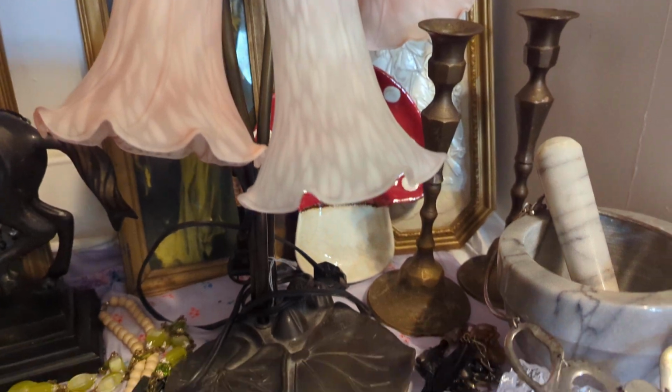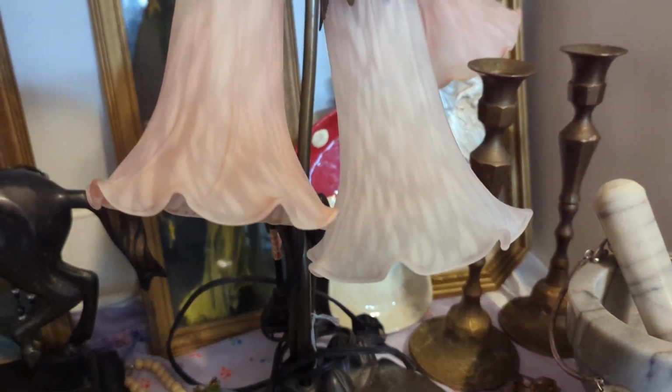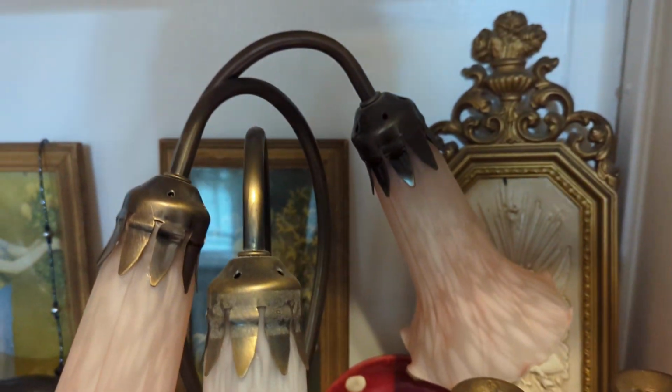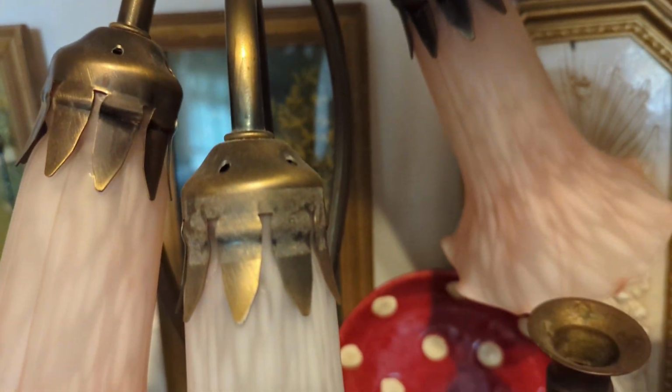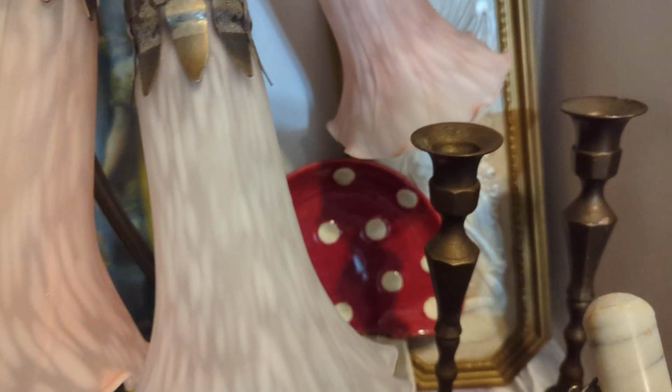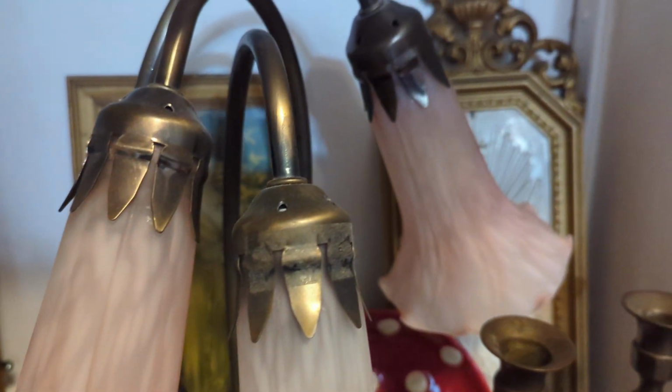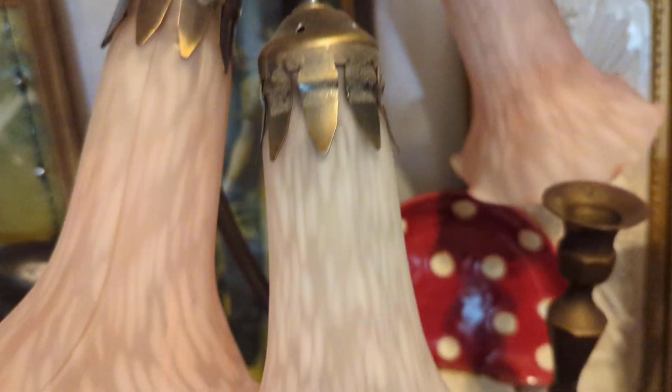So this is a Tiffany style lamp. It does work. I think it's vintage, but it's definitely not antique or anything like that. But guys, it is so pretty. The glass is in wonderful condition. So when I looked it up, it said cranberry color for these flowers, and then this white color. I don't know if I'd call that cranberry. It's more of a pink, but yeah, it is absolutely beautiful.